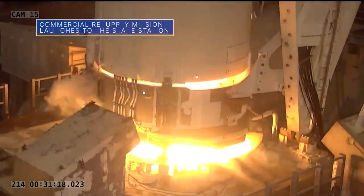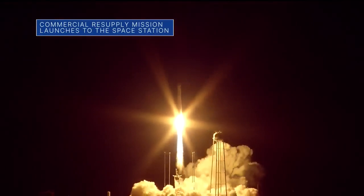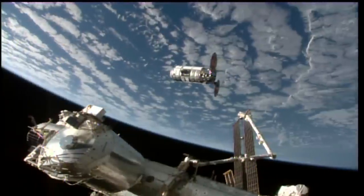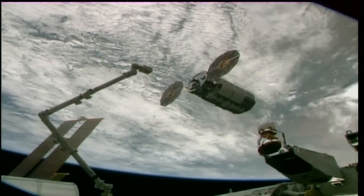On August 1st, a Northrop Grumman Cygnus cargo spacecraft launched to the International Space Station from our Wallops Flight Facility. The Cygnus, named after late NASA astronaut Laurel Clark, was filled with more than 8,200 pounds of supplies and scientific research for the crew aboard the space station.